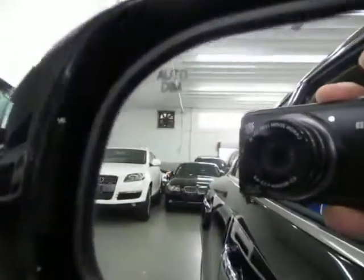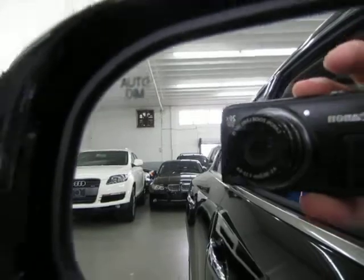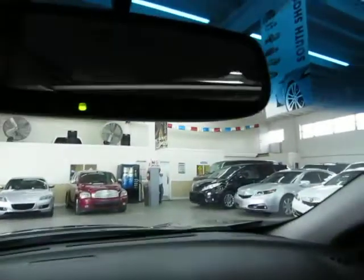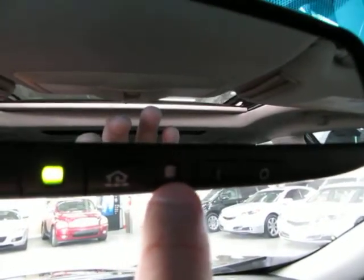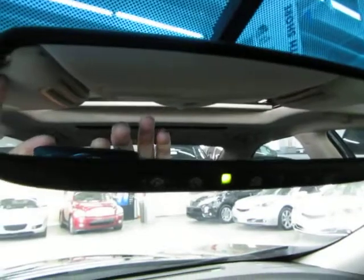The outer mirrors are auto dimming. So if somebody puts their high beams on you, it will darken the mirror so it doesn't bother your vision. Same thing with the rear view mirror. It also has a little eye here that senses bright light. When somebody puts their high beams on you, it will darken the mirror so it doesn't bother your vision.